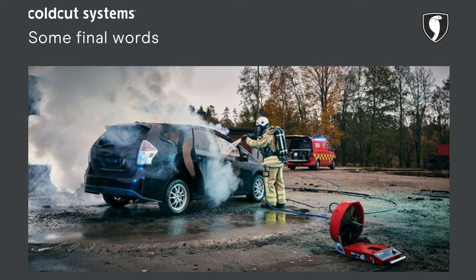Three different angles on this issue. Until now, we have been recommended by different manufacturers to cool with lots of water. Some manufacturers even set an amount of 35,000 liters of water to cool a battery pack.